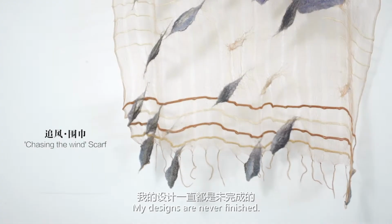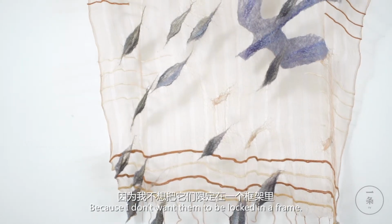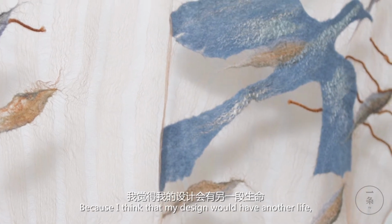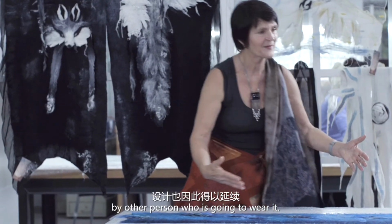My designs are never finished because I don't want them to be locked in a frame, because I think that my design would have another life. It would continue to be designed by the other person who is going to wear it.